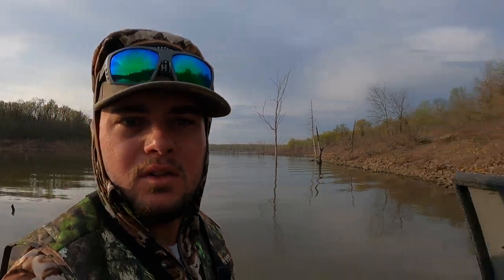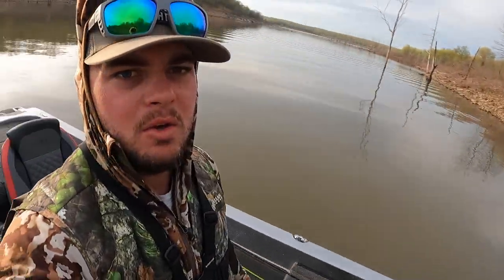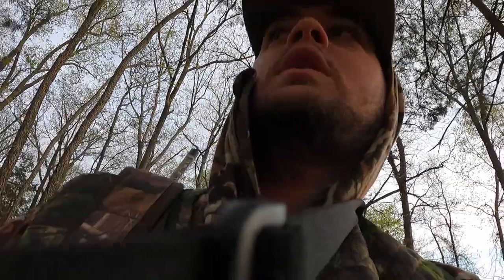I heard a turkey gobble up here. Heard a gunshot, but I don't think it was it. So we're up here on the bank. Power pole's down here. I'll go see if anything, might find some mushrooms. So let's see what happens.